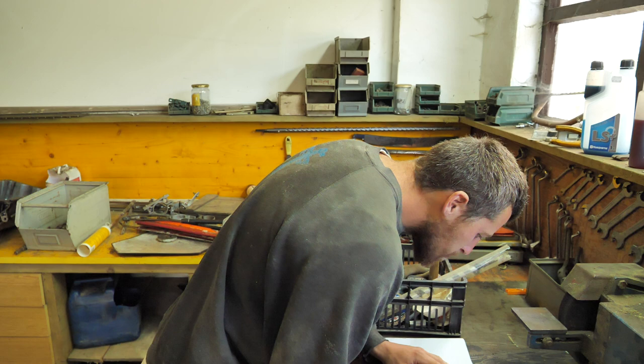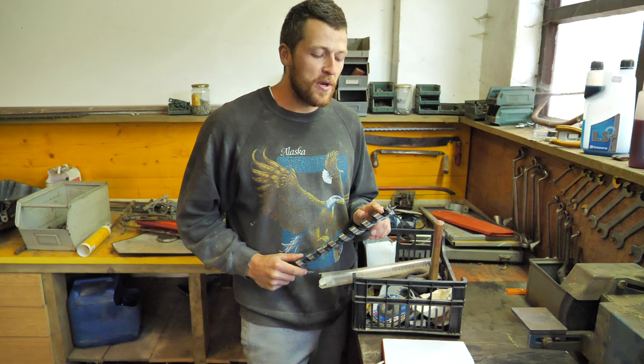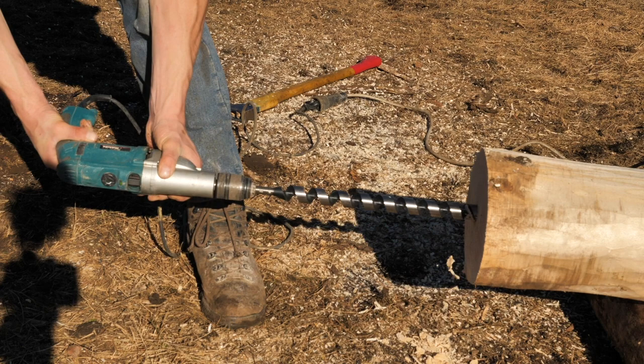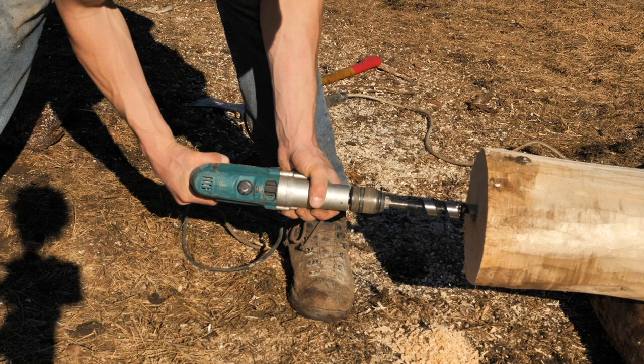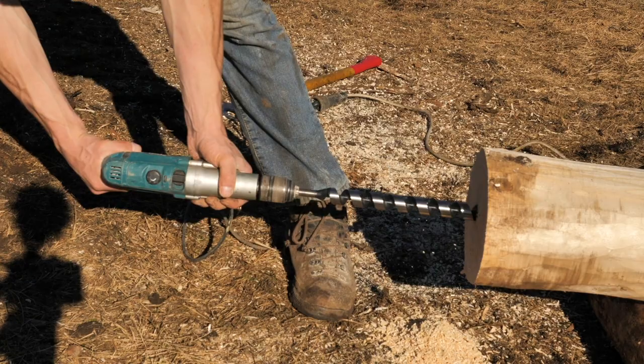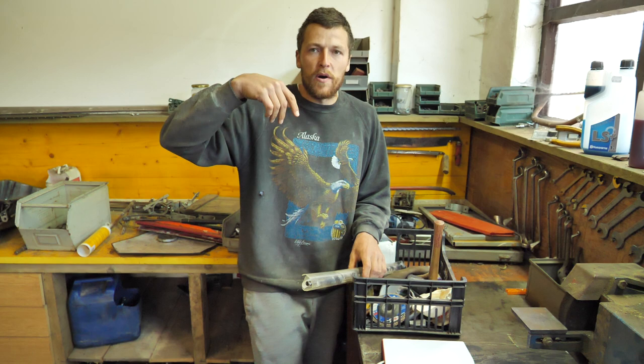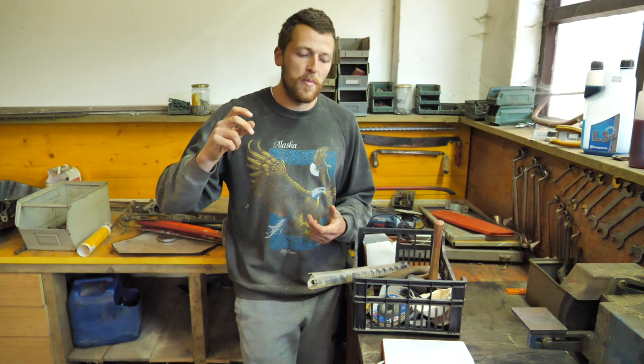This drill, I think, is the best drill I ever bought. I bought it when I was working on the treehouse, and I really needed the biggest drill that I could get. It's 40 centimeters in length and 3 centimeters in diameter, and it goes through the wood like it's absolutely nothing. And I'm using it right now to drill the holes through the logs, so later I will put the threaded rod through all the logs, and I will be able to tighten the walls a bit.